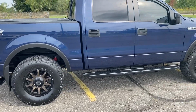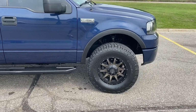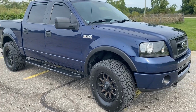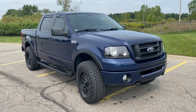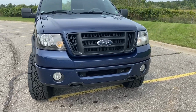Obviously, it's in good hands, as you can see. If he didn't buy it, I probably would have just held on to it. Obviously, I probably wouldn't have done everything as far as the mods have gone to it, but that's just me. But looking at it here, guys, my dad owns this truck now, and he's done quite a bit of upgrades to it for a cheaper 4x4.